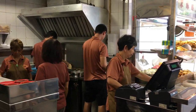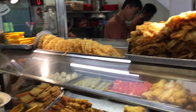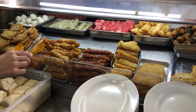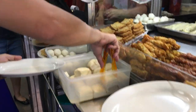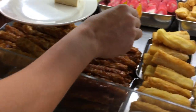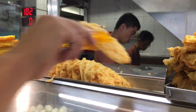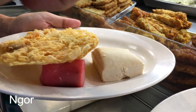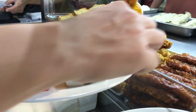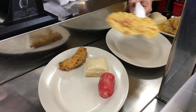Okay, we are now going to order from this Ngoh Hiang. This is the other highlight of eating at Beach Road Prawn Noodle because there's always Ngoh Hiang to go along with the prawn noodle. And of course our prawn cracker. Perhaps we'll get another piece of this one, this one is nice.